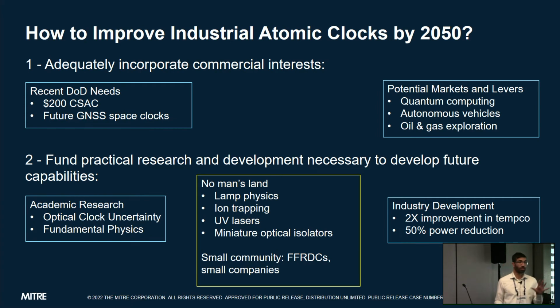So for those of you interested more in quantum, I really recommend attending Richard Overstreet's tutorial tomorrow. He's going to talk, from Microchip, a little bit about that clock architecture and how it relates to quantum. So I put a plug in. I hope you can attend that tomorrow.